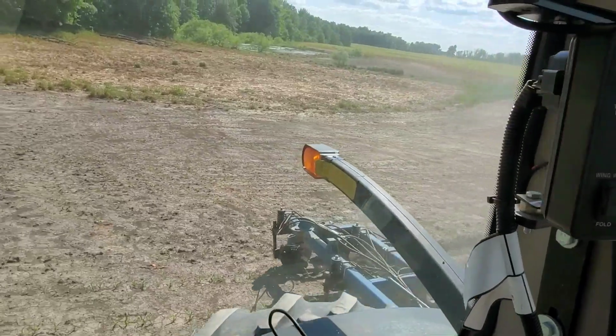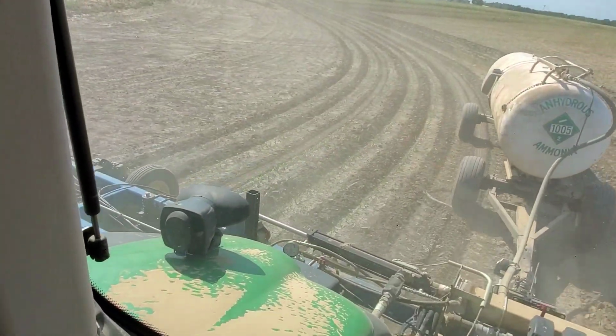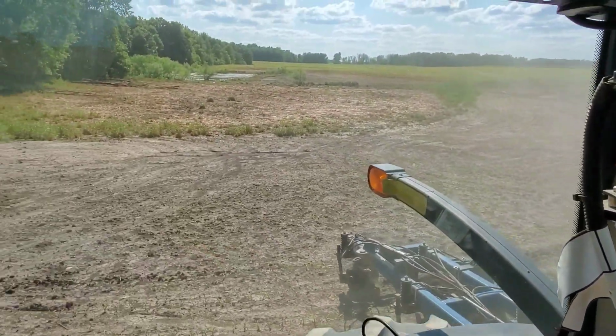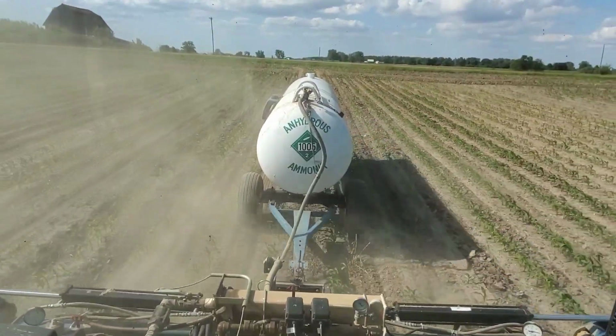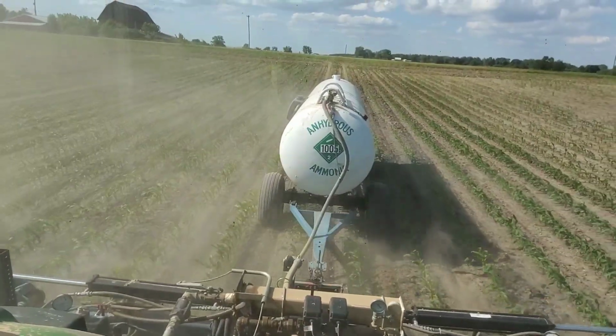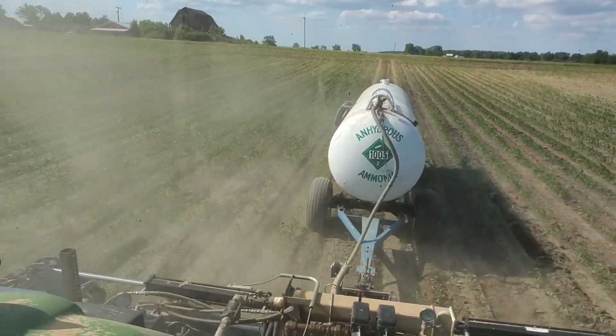We could have replanted a little closer to that hole. There was water right out to the edge of where I'm putting in hydrous on now when we replanted this. Just changed tanks, and I've got 27 acres left in this field, so it's going to be pretty close, but I should have enough here to finish all of this, which is good.